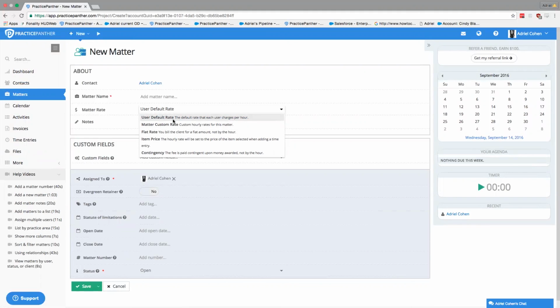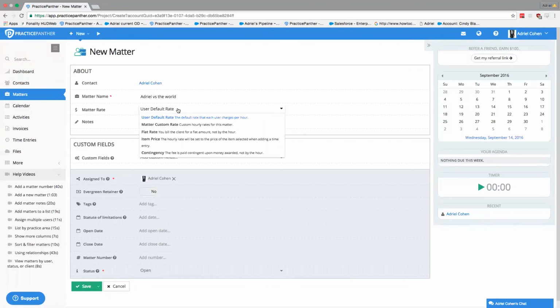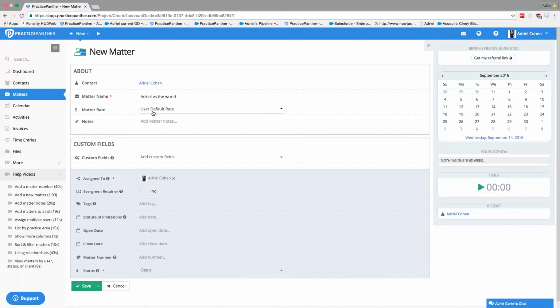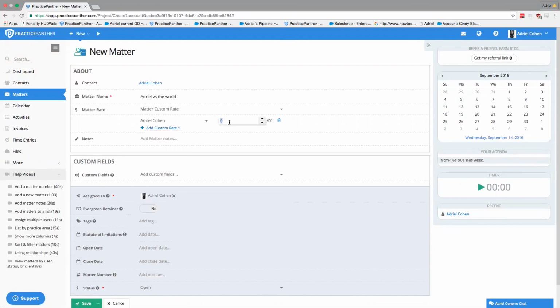So let's say you charge 250 bucks and you want to charge differently for this particular case. Let's pretend this is a huge case. We're going to say Adriel versus the world. This is a particularly huge case, obviously. Because we're not going to charge our regular $300 an hour rate for this specific case, we might want to charge more because it is such a big case. So how do I do that? I add a matter custom rate, I add it per user, and I select the rate that I want to charge. Maybe for this case, I want to say 600 bucks an hour.